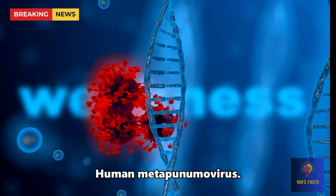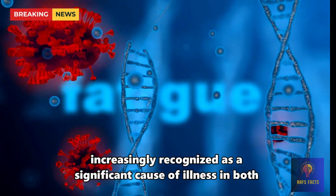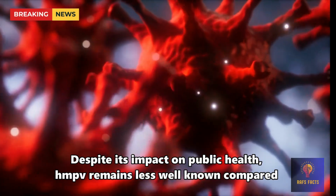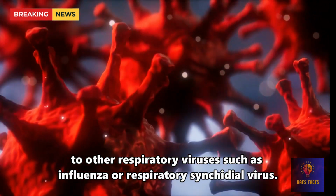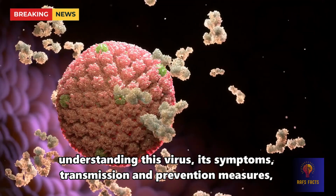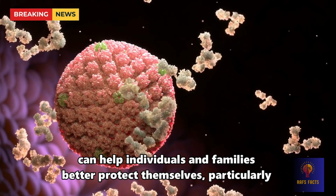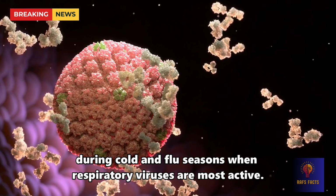Human metapneumovirus, HMPV, is a respiratory virus that has been increasingly recognized as a significant cause of illness in both children and adults. Despite its impact on public health, HMPV remains less well known compared to other respiratory viruses, such as influenza or respiratory syncytial virus, RSV. Understanding this virus, its symptoms, transmission, and prevention measures can help individuals and families better protect themselves, particularly during cold and flu seasons when respiratory viruses are most active.